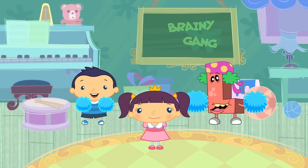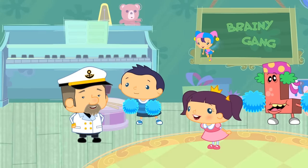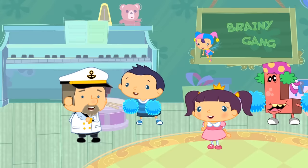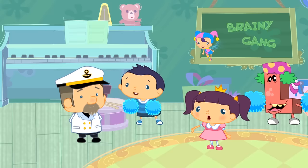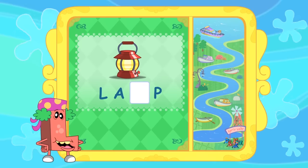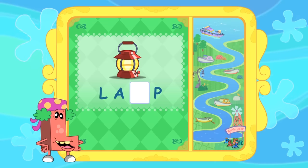Because next, it's the ABC Monster Quest. Look, everybody, it's Captain Lionel. Hello, Captain. What are you doing here? Hello, everyone. I'm lost and I'm in need of a navigator to help guide me and my boat back to Lyric Lake. Don't worry, Captain. We'll help you get to the lake. Can you help Captain Lionel guide his boat to the lake? Just fill in the box with the correct letter and direct him along the clear path.